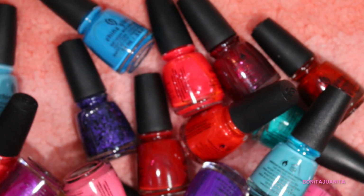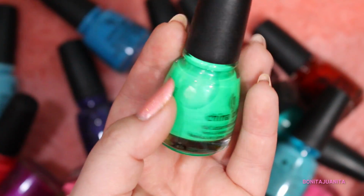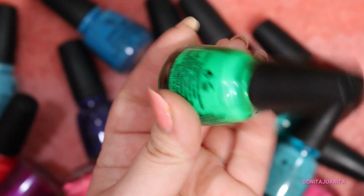Here we have In the Limelight, which hasn't been used that often. Oops. I should probably shake it up a little bit. It's really, really watery, but I love the color. It's definitely a bright neon green with a little bit of a blue-green shift running through it. I really, really like it. I think it's fun. It's very summery, so I'm keeping that one.